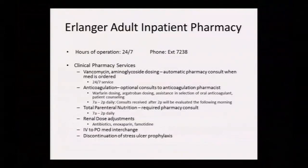We offer a lot of different pharmacist-led services here, and those are primarily antibiotic dosing. So when you're starting vancomycin or aminoglycosides, those are automatically dosed by clinical pharmacy staff here. So you would just basically order the drug, and it will automatically kick over to notify pharmacists that those drugs are needed, and we will dose those for you.